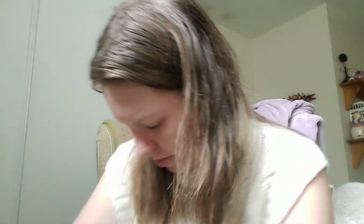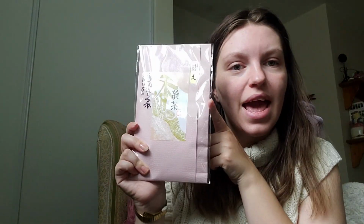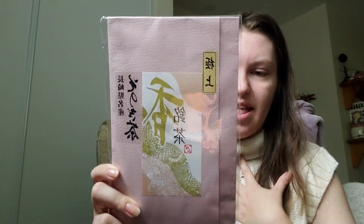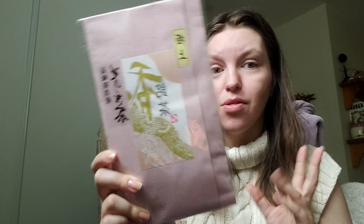I suggest you buy some. And then I got this tea because I won a tea tasting competition, and this tea is very fancy looking, and I can't wait to try it and research it a little bit more. But I won it, so I'm very happy.